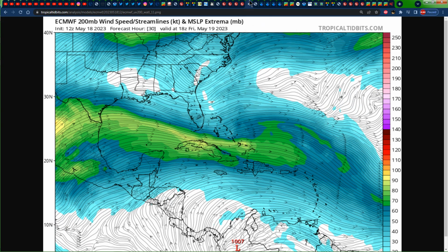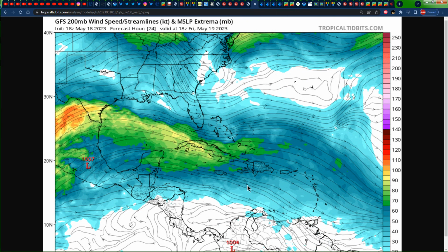And if we take a look at the upper level wind shear, we still have that wind shear coming in from the west. On the Euro, it's coming in more from the west southwest. On the GFS, it's coming in more from the west northwest. Either way, we have some wind shear to receive across the island for tomorrow.